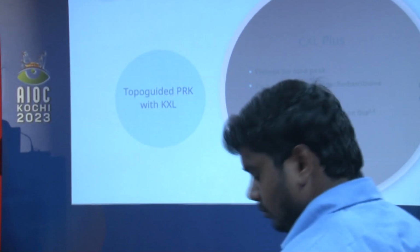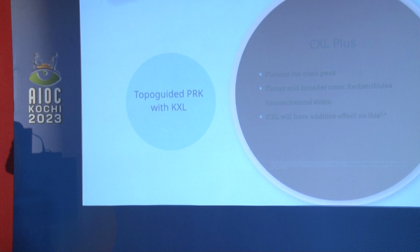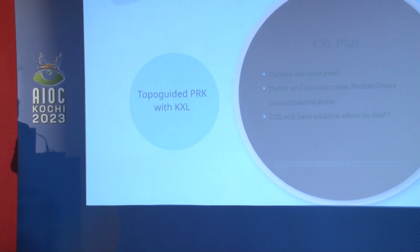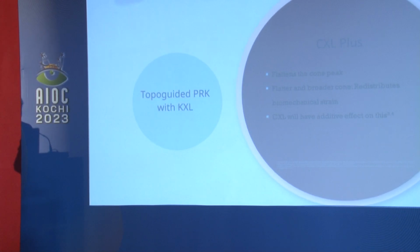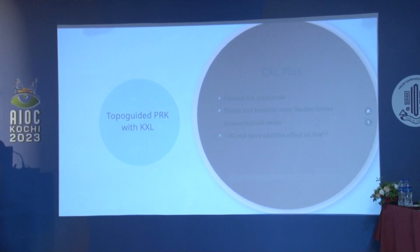So when we combine this collagen cross-linking with topo-guided refractive corrections along with the regularization of the cornea, it flattens the cone peak, resulting in a flatter and broader cone, thereby redistributing the biomechanical strength. So CXL will have an additive effect on this, resulting in a patient who is having best vision with rigid contact lens accepting better vision with only spectacles.